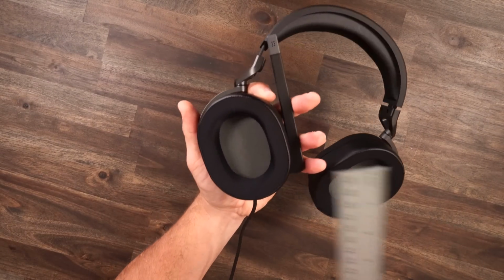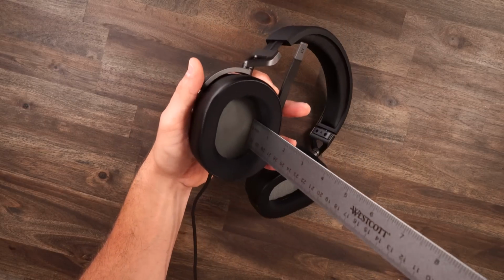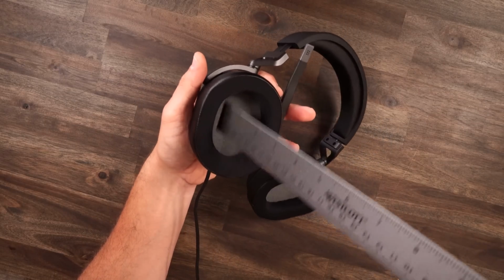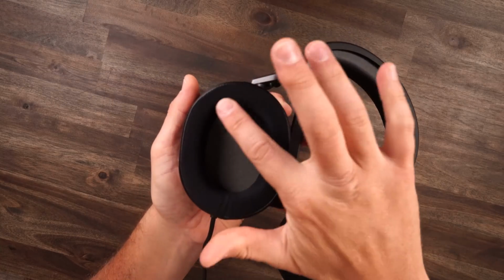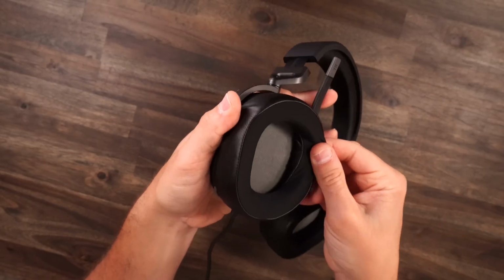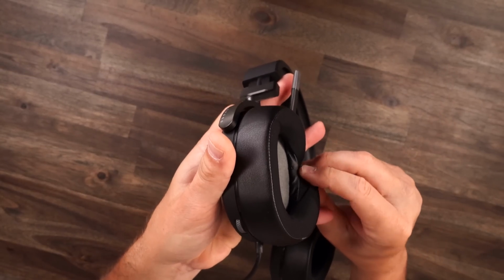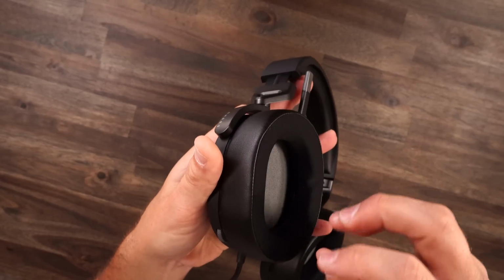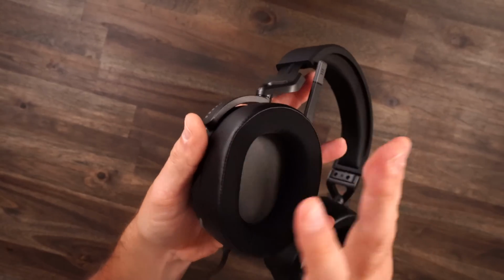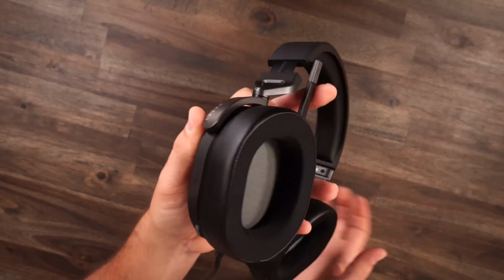Now, taking a look at these ear pads, nice and long, nice and wide, and nice and deep. I don't have any issues with my ears fitting in here. You see you got that silky material on the outside as well. Pleather on the outside, pleather on the inside, but if the camera can pick it up, you see those little perforated holes? That's going to help that hot air breathe out. Very comfortable. Memory foam, as you see, just slowly bowing up right there.